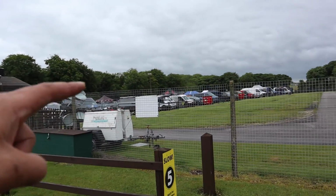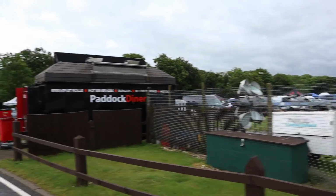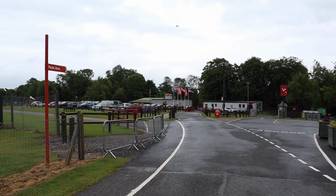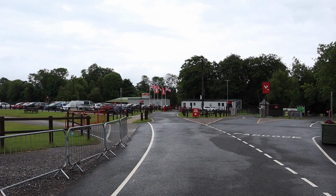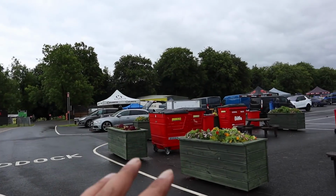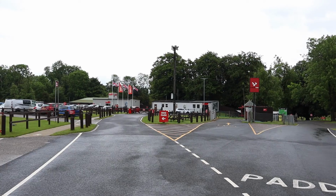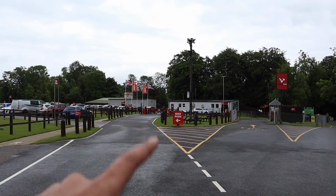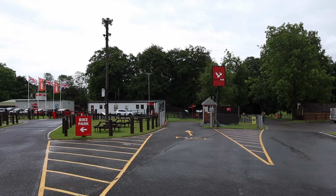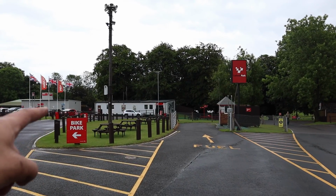But let me move a bit forward and show you something totally different from the other side. I want to show you that side during lunchtime, but I'm going to show you this part, which a lot of people don't really focus on. All these cars, some of them belong to people who are on track days, but I think most of them belong to the No Limit staff who are organizing the track day. But also that is the venue office.